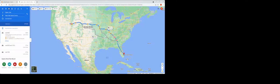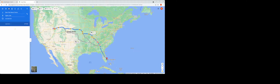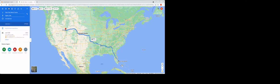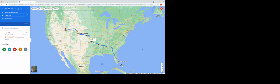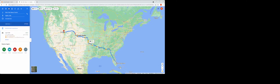Okay, so we're looking at 36 hours. Oh, it was 36 on the other one. Well, messed it up. Let me do it again. There you go. Okay, so we're looking at about almost 40 hours. That's 4 days using the logbook. Most likely will take 6. So we're looking at a 6-day trip.